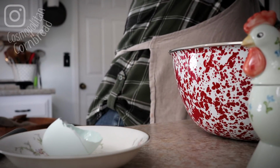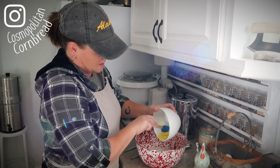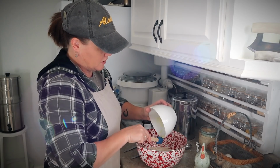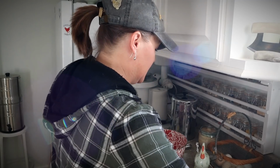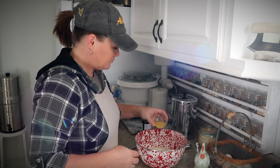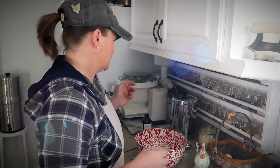Now, I don't wash my eggs until right before I use them, though, because eggs have what is called a bloom or a cuticle, and that is a coating that is on the egg that protects the egg, because eggshells are porous, and that bloom keeps the egg from absorbing bad things.